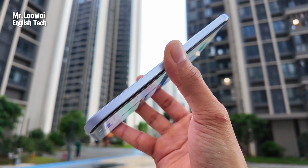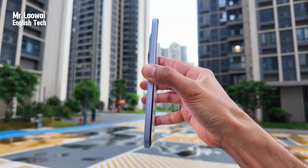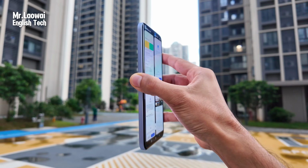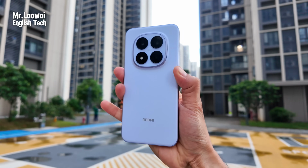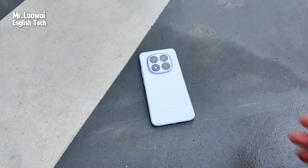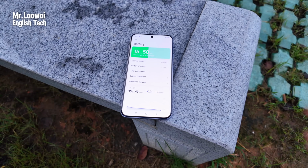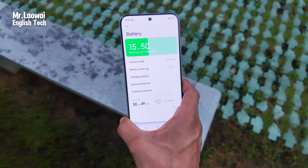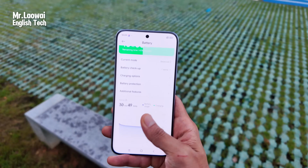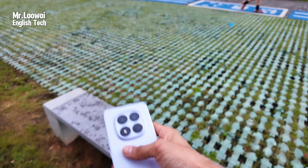The phone comes with IP68 and IP69K certification, so it's fully dustproof and resistant to water, even under high pressure. Overall, it feels slim, durable, and premium in hand, not bulky like some phones with this size of battery. The Note 15 Pro Plus has a 7000 mAh battery inside a slim 7.9mm body. It supports 90-watt fast charging, reaching full charge in about 1 hour, and 22.5-watt reverse charging for other devices.